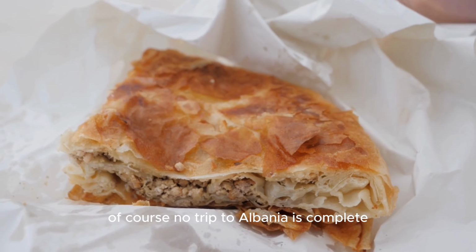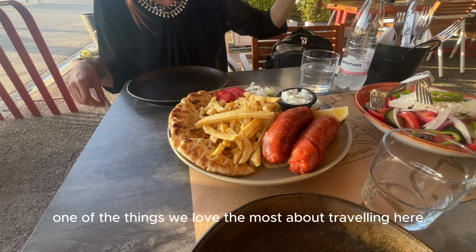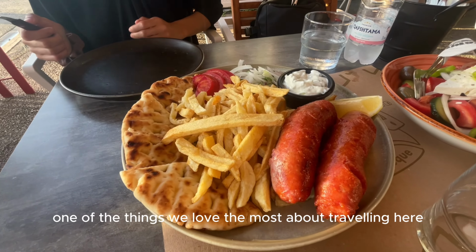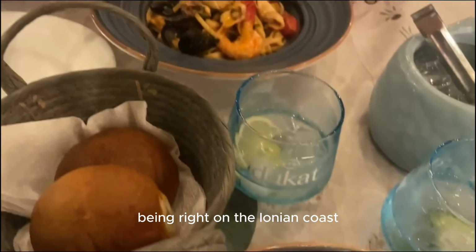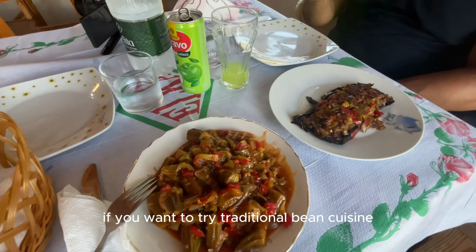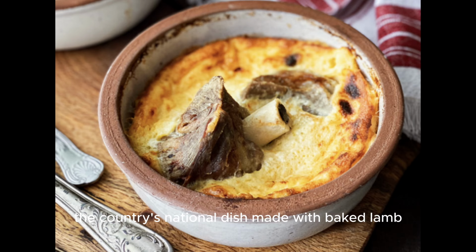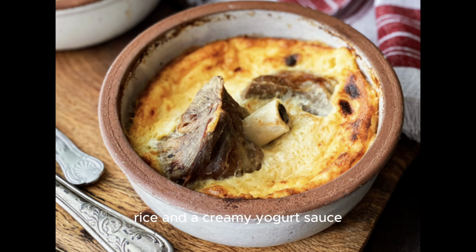Of course, no trip to Albania is complete without trying the local food. One of the things we loved the most about traveling here was just how fresh everything tastes. Being right on the Ionian coast means seafood is everywhere. If you want to try traditional Albanian cuisine, don't miss tarkosi, the country's national dish, made with baked lamb, rice, and a creamy yogurt sauce.